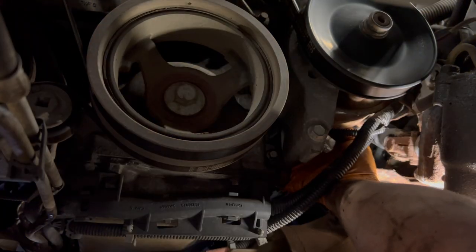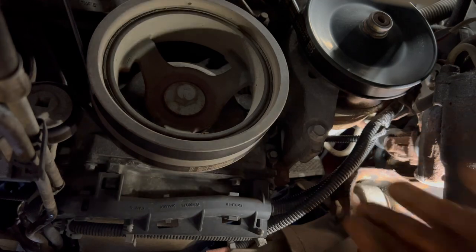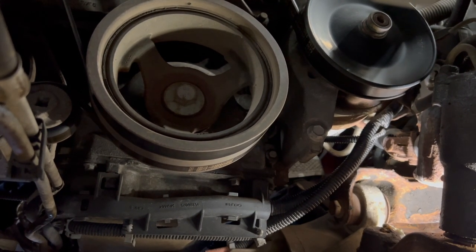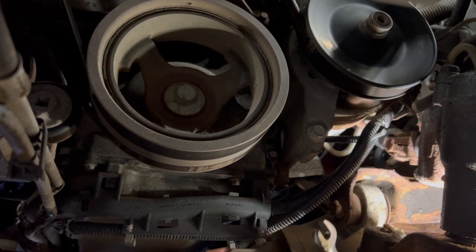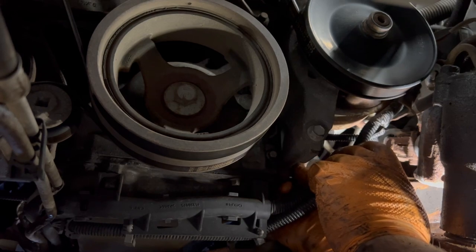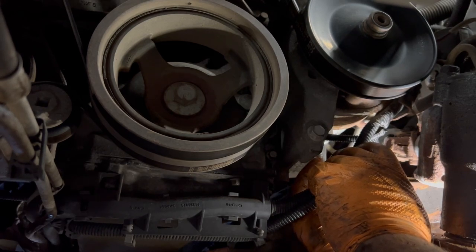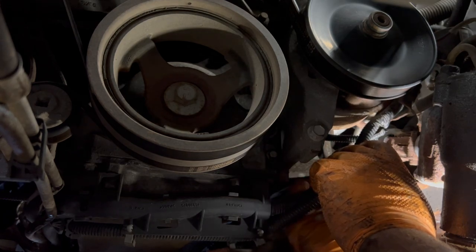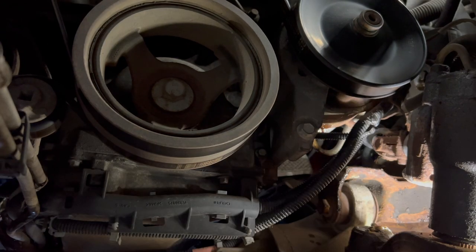Of course, it's not loose enough yet to do what I'm trying to do. So we keep on doing what we do. Turn it an eighth of a turn, flip the wrench over, turn another eighth of a turn.